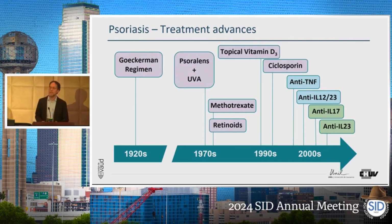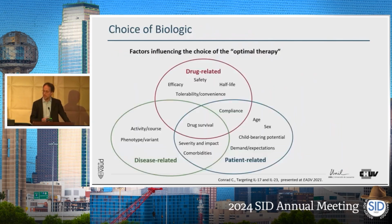And what we do today is actually stratify our patients and how to choose the optimal therapy here for a biologic, but obviously also if you take a small molecule, and this has factors that are drug-related factors, so efficacy, safety, the half-life, and so on, which has an effect on the compliance of the patients. There are patient-related factors like the age, the sex, the demand and expectations again. You have comorbidities and so on. Then you have disease-related factors like what is the phenotype of the patient? Does he have PsA? Does he have palmoplantar psoriasis and so on? So all that has an influence on the drug survival that we want to have on the long run, having the patient as long as possible on the drug.